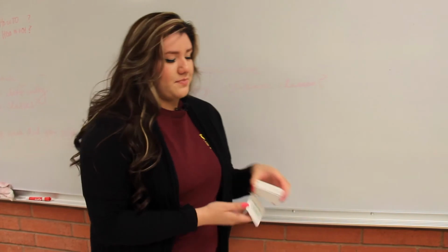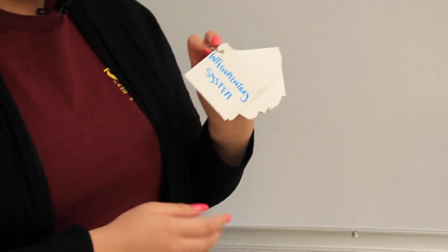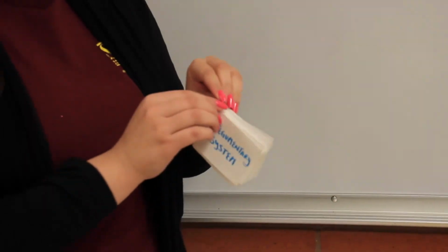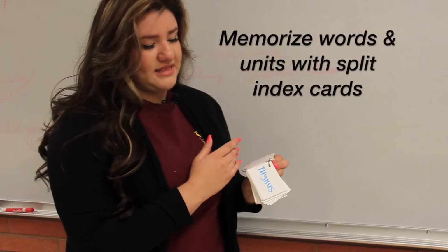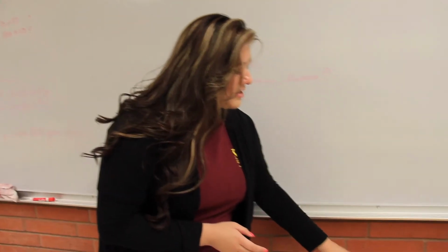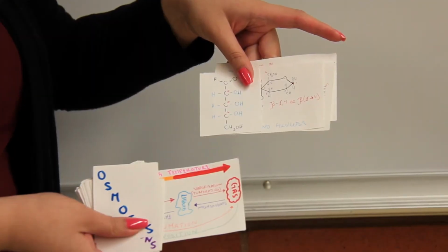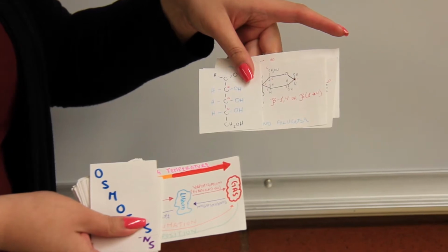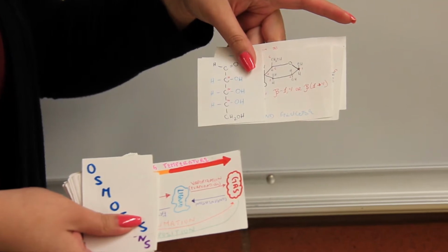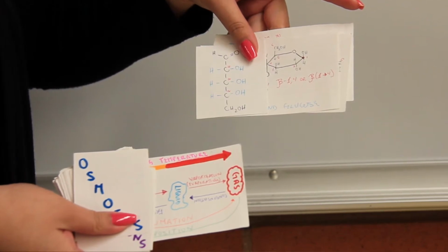And to help me keep track of units or definitions of words, I would write them down on index cards, and I would cut them in half, because some words aren't that long, and I would place them in a ring so they would be easier to flip through, and they don't get lost if you're traveling with them and studying at the same time. Also, you can use paper clips if you don't want to do the holes, and I would draw methods of how things are changed from one state to another. I would draw pictures to help me make sure that I knew how things were formed and what connected with what elements.